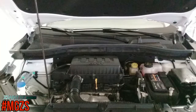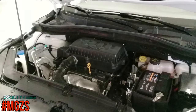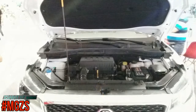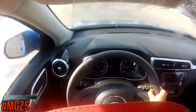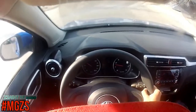The MG ZS is powered by a 1.5-liter dual overhead cams, 16-valve, naturally aspirated inline 4-cylinder petrol engine with multi-point fuel injection and dynamic variable valve timing. This car produces 114 PS at 6,000 RPM and 150 Nm of torque at 4,500 RPM. 48 liters is the fuel tank size of this car, with an emission standard of Euro 5.